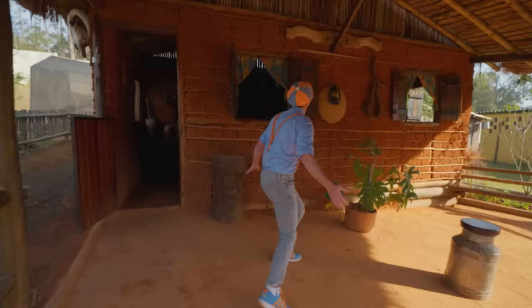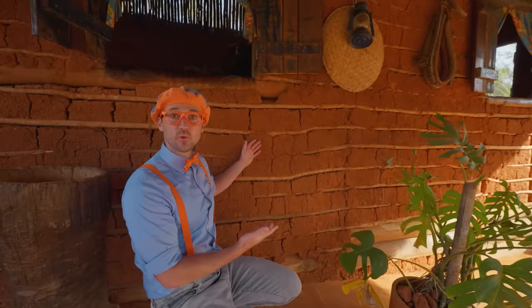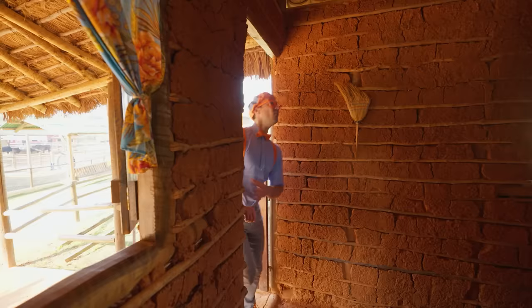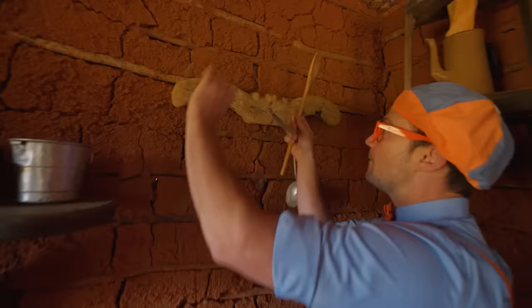Whoa, it's so cool in here. Pau-a-piki, that means clay and wood. Do you see this? It's made with clay and sticks, tree branches. Whoa, even maybe stumps too. Then you combine it all and it makes the house nice and strong. It is very nice in here. Wow, pau-a-piki house. What a cool name and what a cool house. You can do so much in here without electricity. Pau-a-piki house music party.